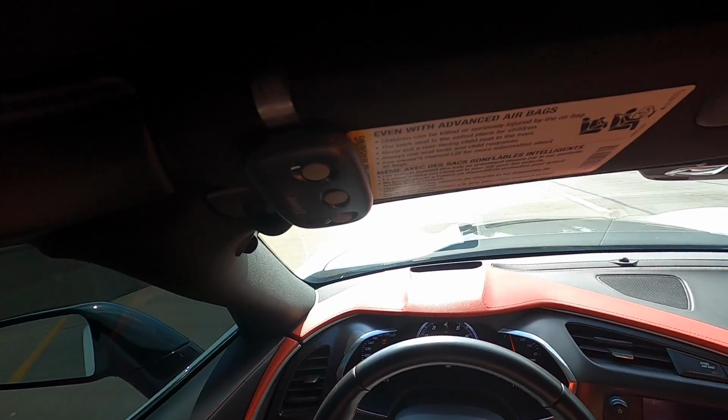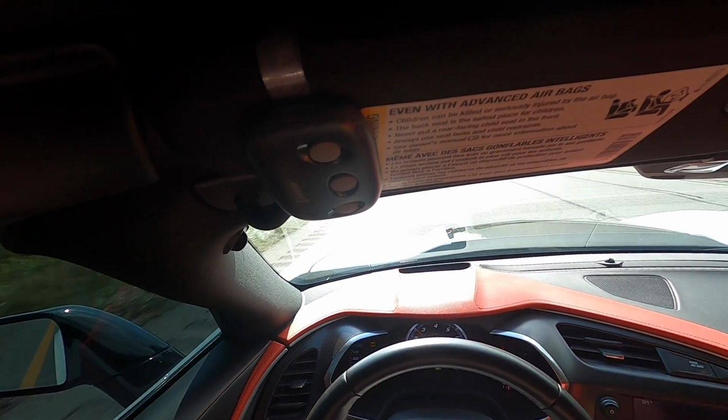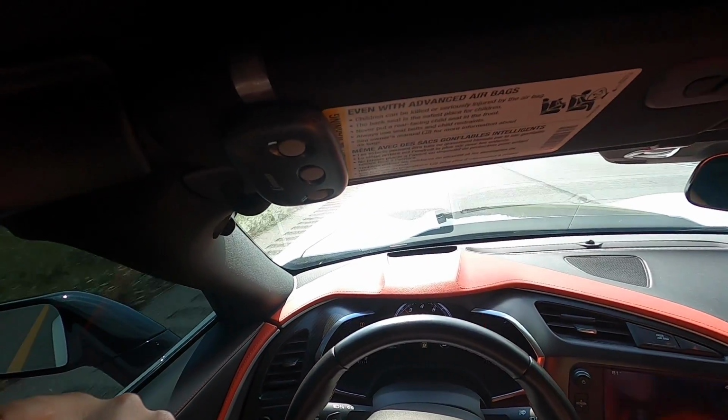And it pulls super good. I mean, it is completely stock right now, but man, every single time you accelerate one of these things, that exhaust opens up, that supercharger starts to whine, and well, the smile just goes from ear to ear.